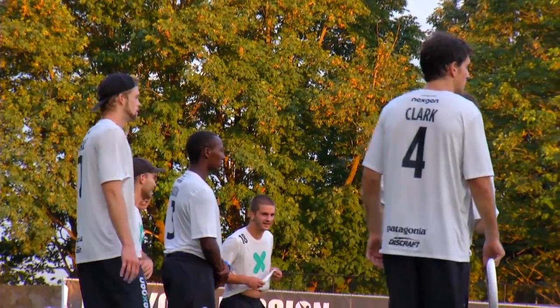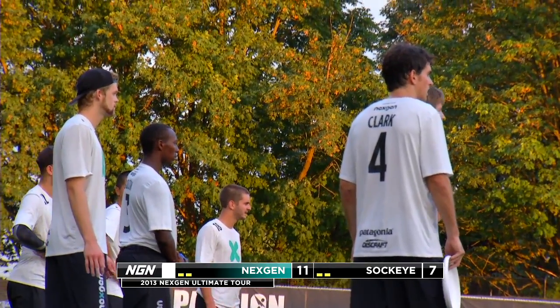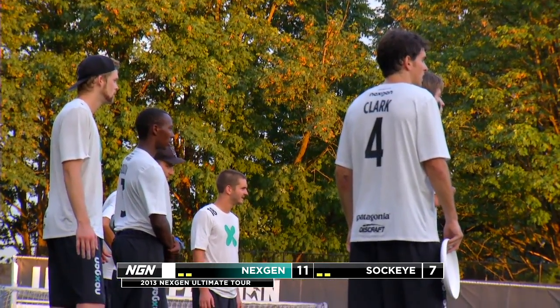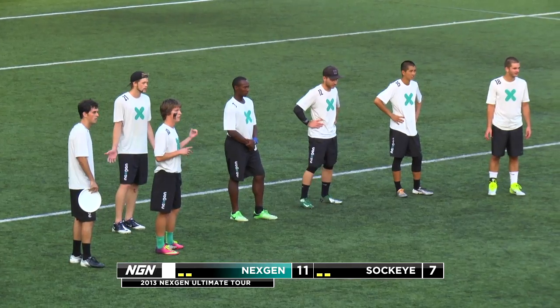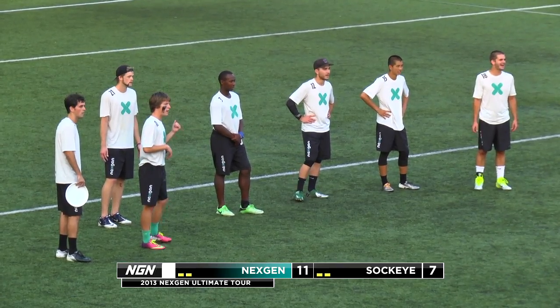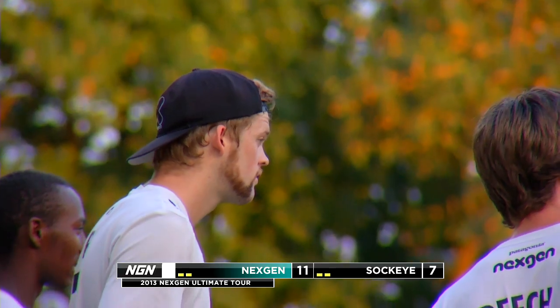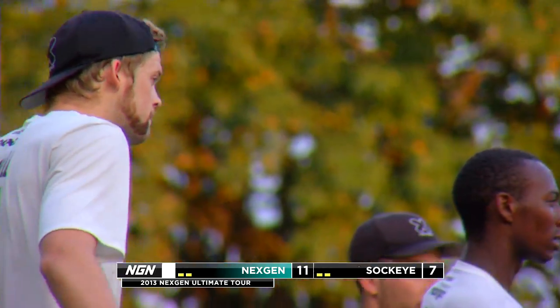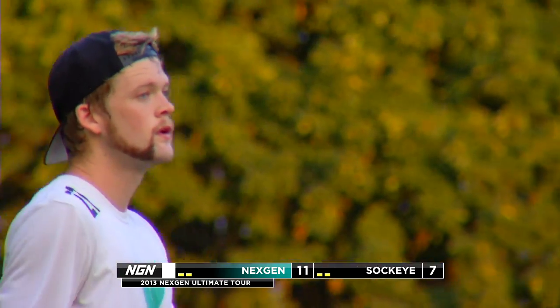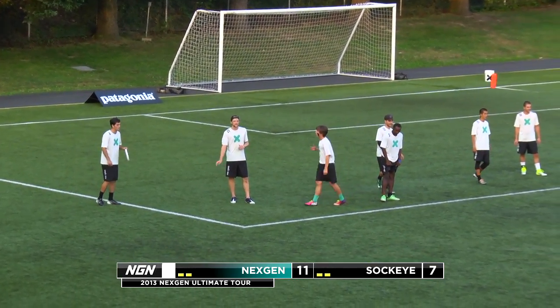So NexGen, on their last stop of the tour, is having their best game of the tour. And there we see Will Driscoll stepping up his facial hair game and also stepping up his actual game. Has had a wonderful night throwing as well as receiving. And Trent Dillon has been getting open at will and making diving catches, saving the day for NexGen. Driscoll looking clean, but looking dirty as well. In more ways than one.